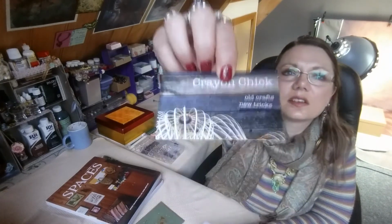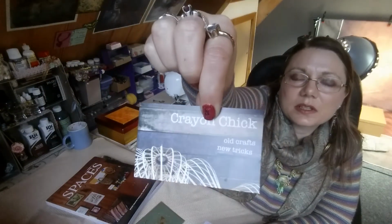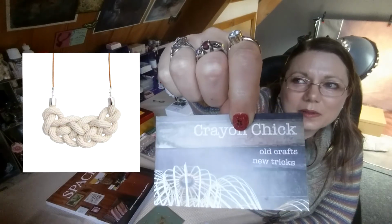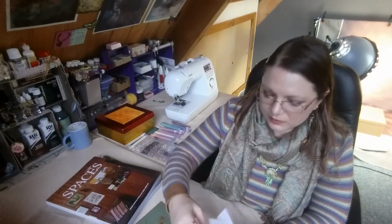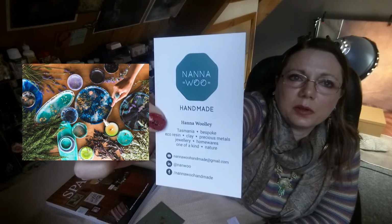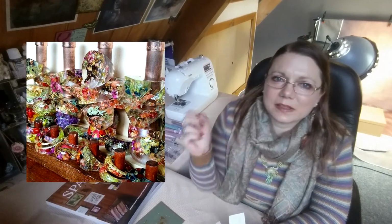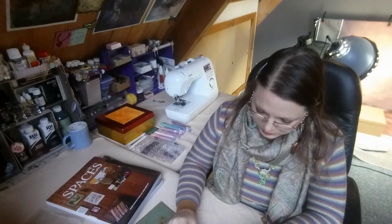So I picked up a bunch of cards as well. Crayon chick, she had these really cool Celtic knot necklaces, I think. They looked really cool. I think they were $50, I want to say, for the necklaces, with this sort of thick cord, which looked really cool. And Nanna Woo, I really loved the work of Nanna Woo. It was resin work, and plates and jewellery and stuff like that, but with flecks of metallic through all the stuff. It was just absolutely beautiful.